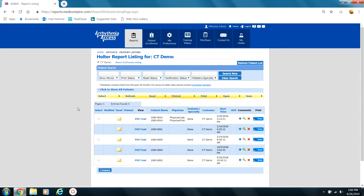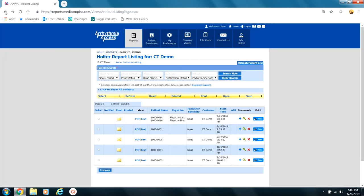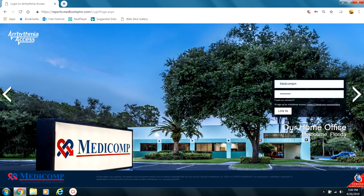If you click on the word Text in the View field, the system will display a tabular summary of your procedure. If you want to print the report, click on the print icon located to the far right of the procedure. That completes the Arrhythmia Access tutorial. To leave AAW, click on the logout icon located at the top right corner of the screen.